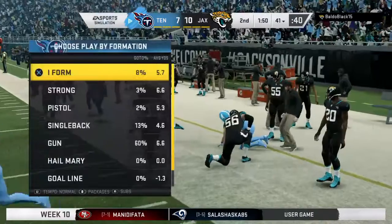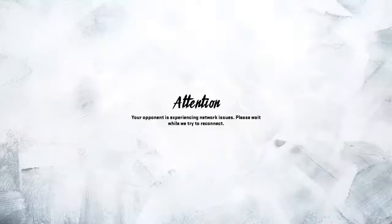A very nice job on the run back there. He'll get 23 yards all told. And it'll be Titan football.